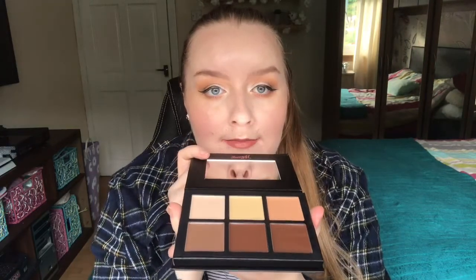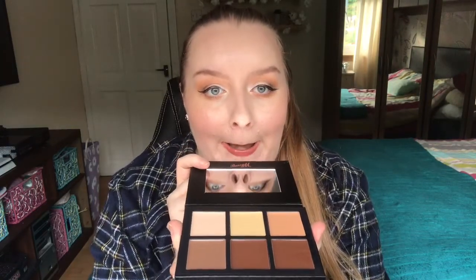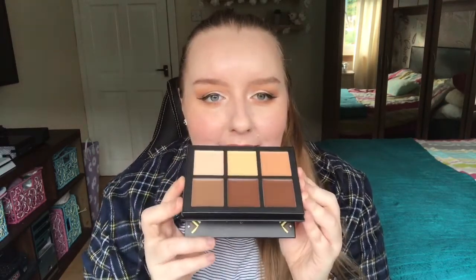Kit by Barry M, which looks like this, and it's got a wee mirror. Okay, yeah, this is it here. It kind of looks like the Anastasia Beverly Hills cream contour with a colour scheme, but yeah. I think it's like a one colour fits all kind of thing, which doesn't apply, let's be honest.